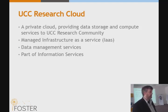What that means is that we manage the system for you. So we give you the servers, but we don't expect you to know how to use them. So we'll set them up. We'll create them to your specifications. So whatever you want, we'll try to give you. And we'll look after it for you. So all you have to do is your own research or your own work. So you shouldn't spend time messing with servers and storage. You should be doing your actual research and just being very productive.